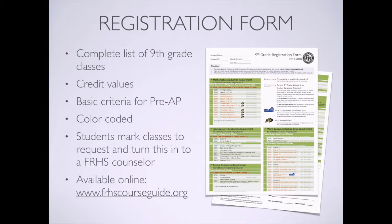So our registration form is a form that we use to collect all of the classes that your student wants to sign up for as a freshman here at Fossil. So we have all the classes that are available to them as a 9th grade student and indicate which credit they will receive for that class. So if a class will receive 5 credits, it's a semester-long class, 10 credits, a year-long class. And it shows as well the basic criteria for students to be considering when thinking about signing up for a pre-AP class. We've color-coded some of the classes to show if there's a prerequisite that is required.